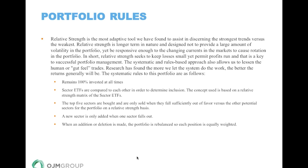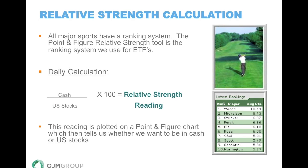So let's just have a quick refresher again from our previous webinar on the relative strength, the actual calculation, the mechanics behind it. The easiest analogy that I can give that I think makes the most sense is looking at some sports rankings. Look at the world golf rankings or the college football BCS rankings. What they're doing is they're trying to eliminate the human error, that human element, subjectivity, when we're looking at things that are out of control of either that golfer or that football team. We're trying to do that same thing here with sectors.